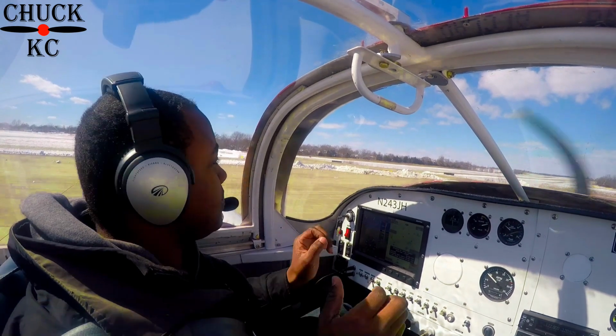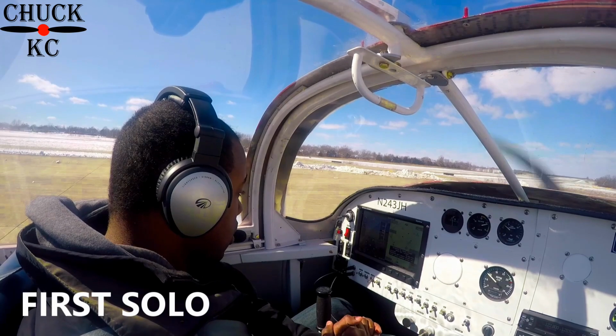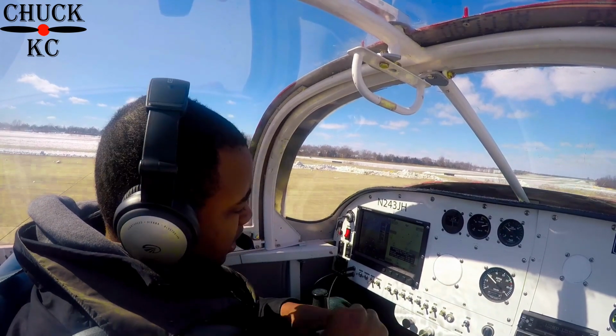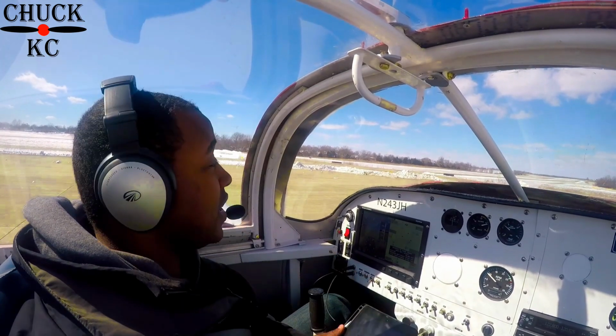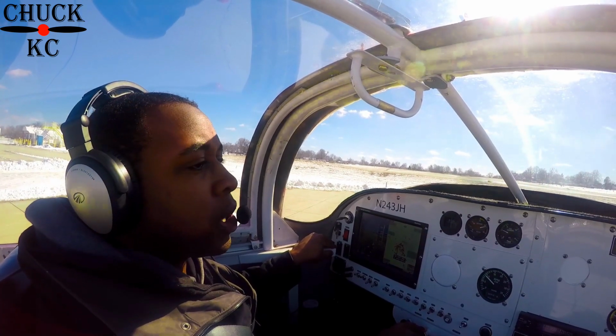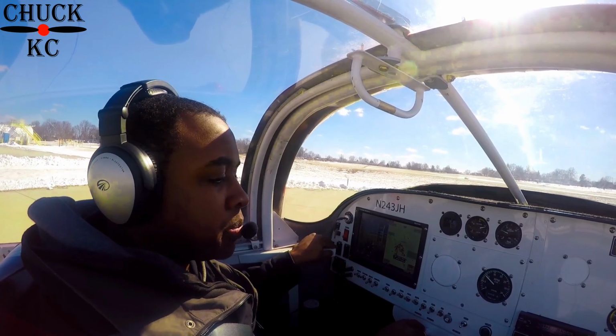So today we are on my first flight with this aircraft, 243 Juliet Hotel. I just bought it from the Ozarks and should be a lot of fun today. Eldon traffic, RV 243 Juliet Hotel will be departing runway 36, departing out to the westbound, Eldon.